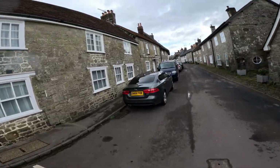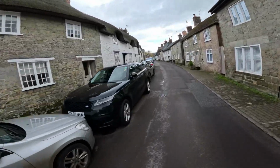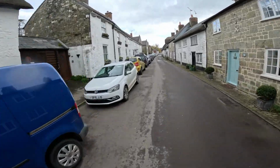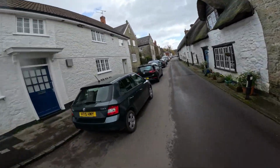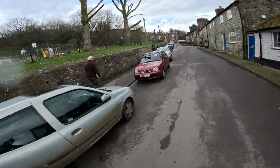This whole area used to be thatched until there was a huge fire years and years ago, which destroyed all the roofs of most of the cottages. Morning.